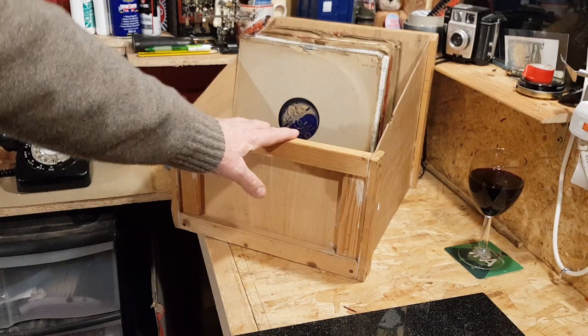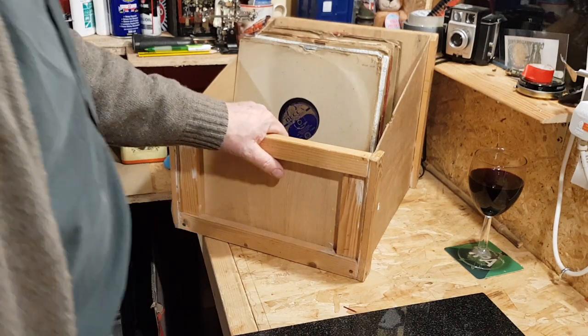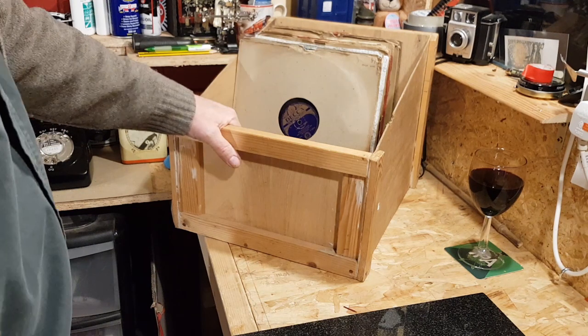Right, welcome everyone to lockdown number 10. I cannot believe that we are in lockdown number 10. I've done 10 of these. Well, I will have done 10 of these when I've done this one.